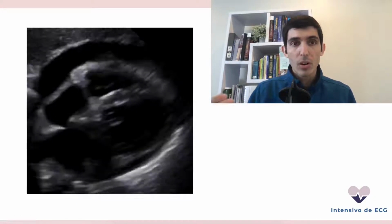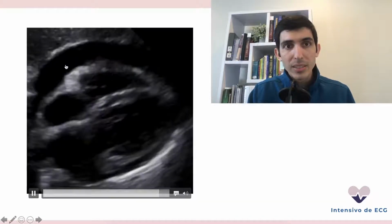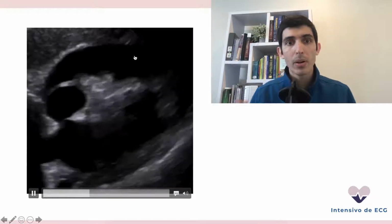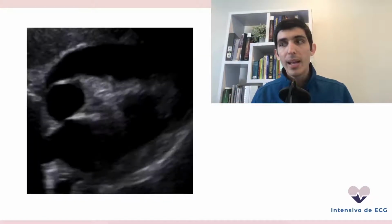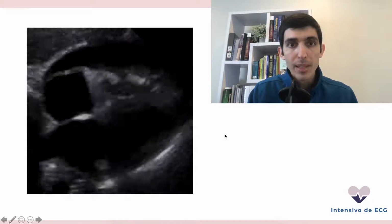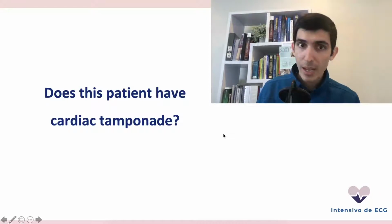So her oncologist sent her to have a cardiac echocardiogram, which we see here. And on the echo, we see this large pericardial effusion that's fluid in the pericardial sac. All right. And now that we know that she has an effusion on echo, this question comes up. Does this patient have cardiac tamponade?